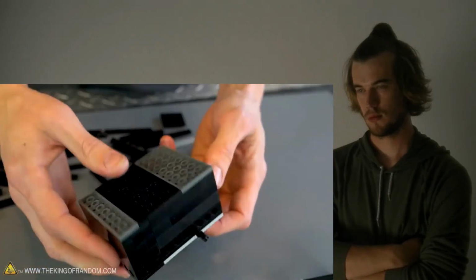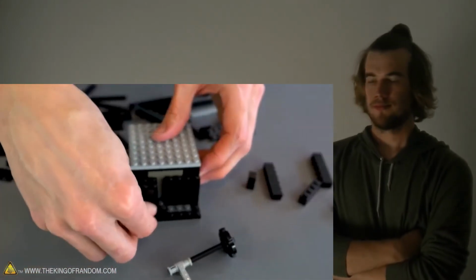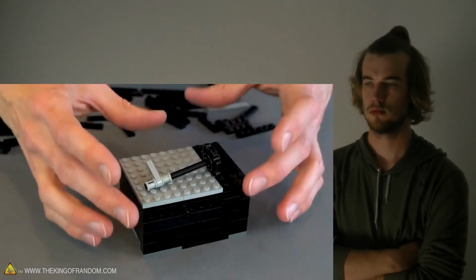Everything's onto it, or just take another brick as one entire integral unit. Feel our hidden compartment on, and that to me looks like a key. It's, as I said, not the fancy. I want the key to just be sitting there.